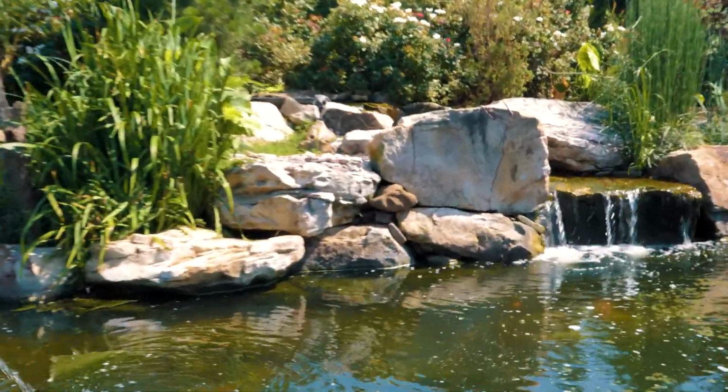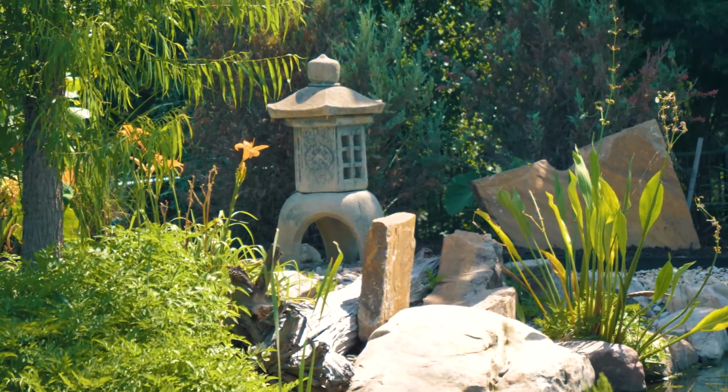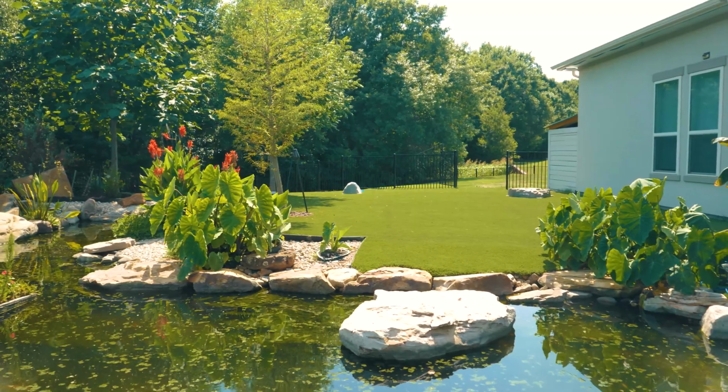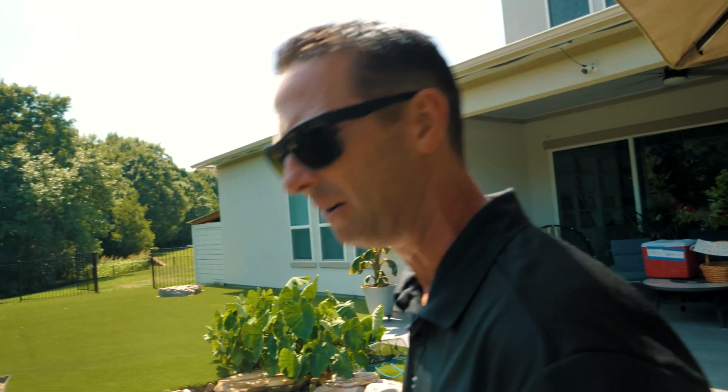Got some big Texas sandstone in there making up these waterfalls. Really cool. Love the big statue. Japanese lantern. Just really nice and neat. And you got all this artificial turf going right up against the edge of the pond. Just looks spectacular. My favorite part of this pond is all the greenery. How much different plants there are here. I mean, it's just awesome. The maturity of these plants, I just love this. I want to put more plants in my pond now that I see this.